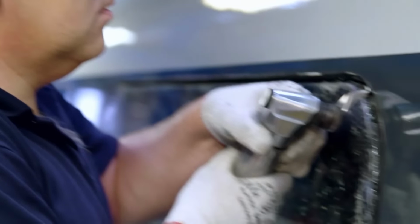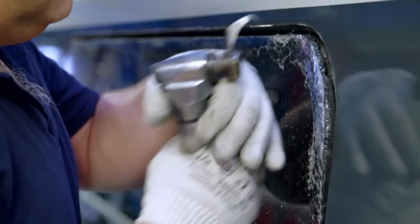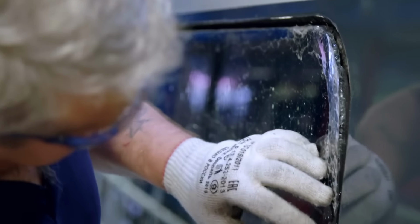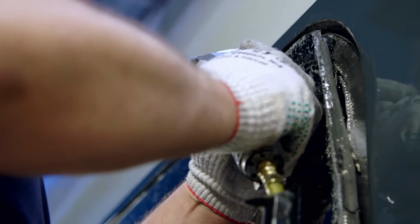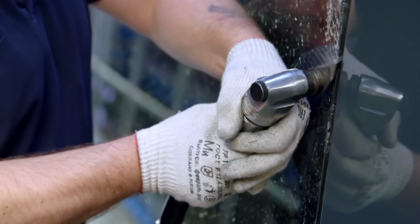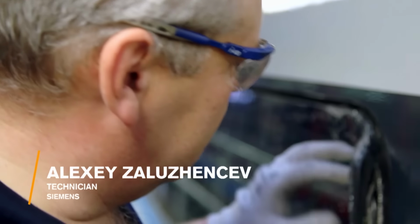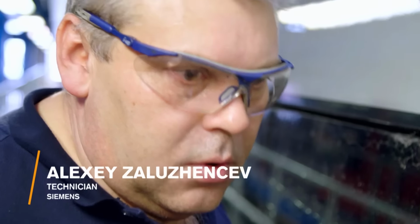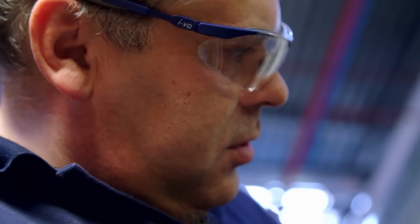All the windows on the Sapsan are almost 4 centimeters thick. They are made of 2 panes of laminated glass, which makes them extremely safe. Even large flying stones can't get through. These windows are different from the normal windows you're familiar with. And the frame is made of aluminum, which is why it's so hard to move.